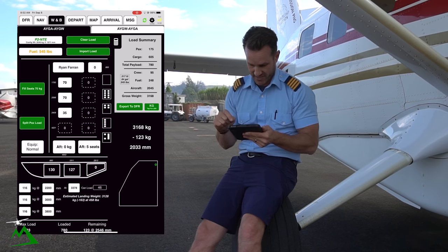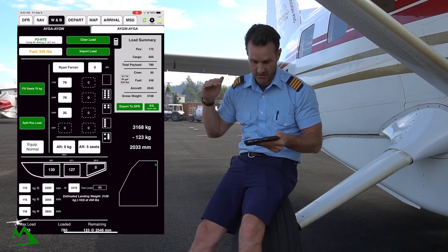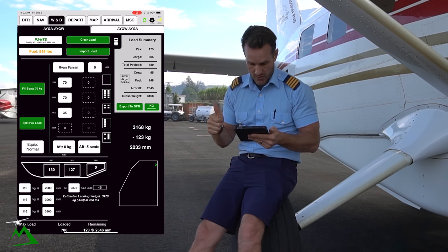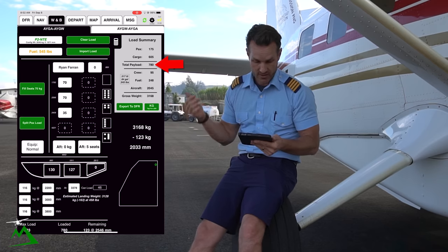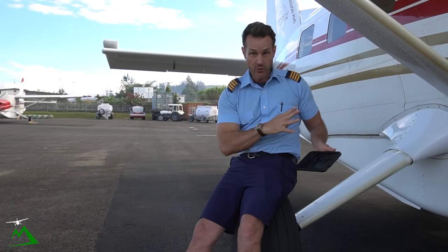So we've got 5 seats back there, and you can see I'm right on my aft CG, but I'm okay with that. It actually makes it a lot easier to flare, to rotate, everything. So we are good to go with the weight and balance the way it is right now. We've got 780 on our total payload, which is exactly the number they gave me. So we're good to go with the loading and how we're gonna do it now.